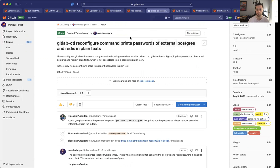And moving on, this is a tangentially related issue to our secure solution for secrets management. It's just security related, and it's one of the ones that we want to pick up in 14.7 as we continue to improve our security posturing for our GitLab distributions for our self-managed users.